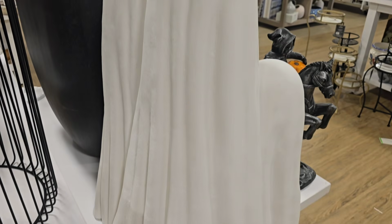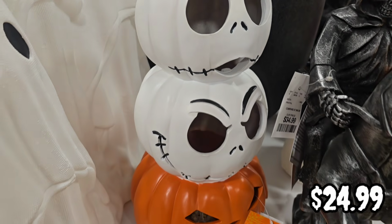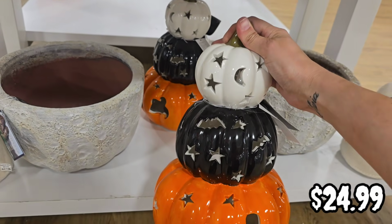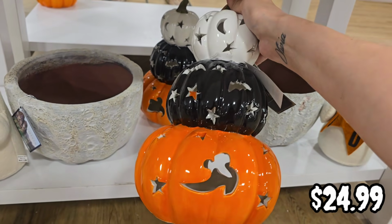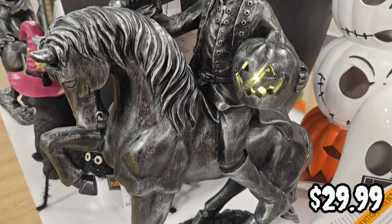Alright, this trio of Ghosties blow mold does not light up on its own, but there is a circle cutout on the bottom, so you could put a light in there yourself, which I thought was really cool. And it did not have a price tag on it, so I asked the manager how much it was, and he said that he could put a $39.99 price tag on it.